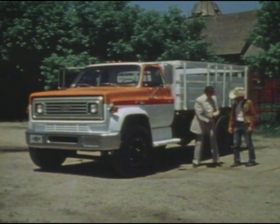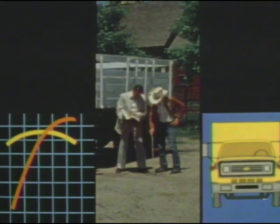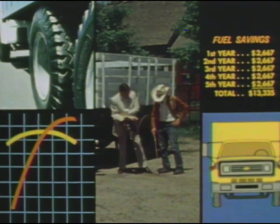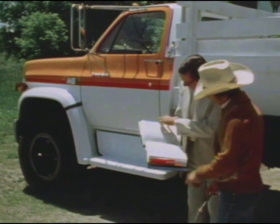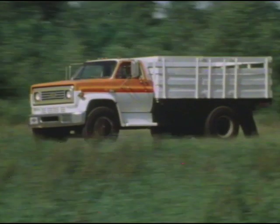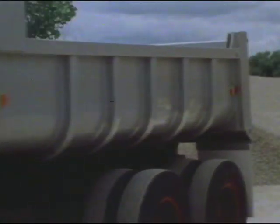In determining the most efficient power for a medium-duty truck, careful consideration of four main factors will help point the way. The horsepower and torque available from the engine. The truck's frontal area and air resistance. The vehicle's gross weight. And the operating cost. And specific help is in the data book. But whether the optimum choice is a gasoline engine for low mileage hauling at relatively high speeds, or a diesel for varying loads and high mileage at lower speeds, Chevrolet offers a wide choice of power for medium-duty truck applications.